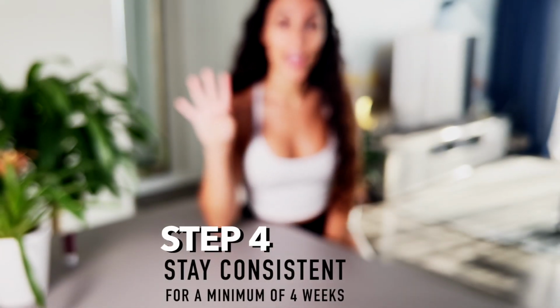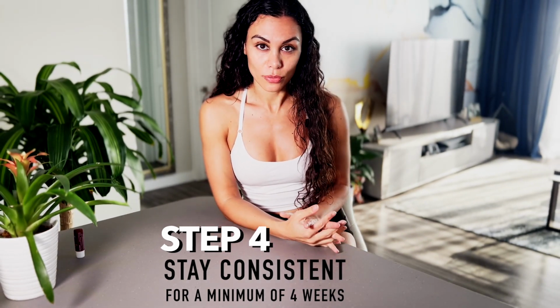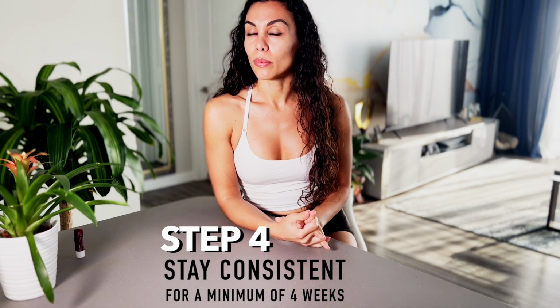Step number 4 is stay consistent. If you don't stay consistent and you give up on yourself within a week or two, it will not matter. You will not see change in your body. You might feel a little bit different, but more than likely you're not going to see any drastic change in your body. However, if you stick to your plan for 4 weeks, you will see a difference. So whatever plan you set for yourself, stick to it for 4 weeks and see what it does for you.